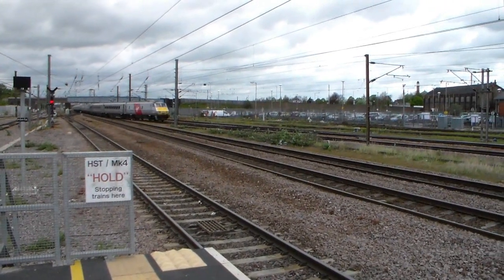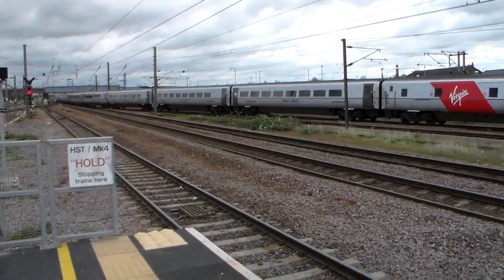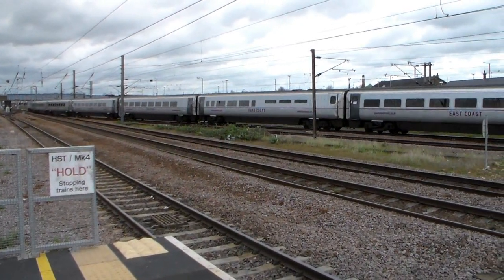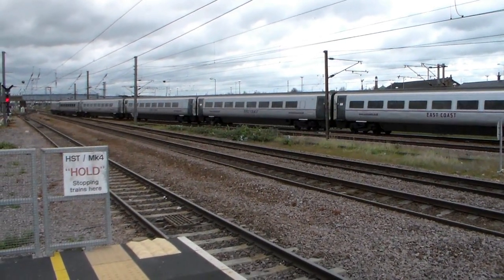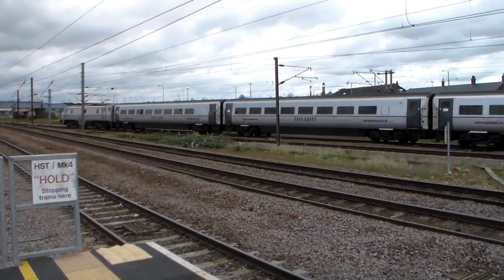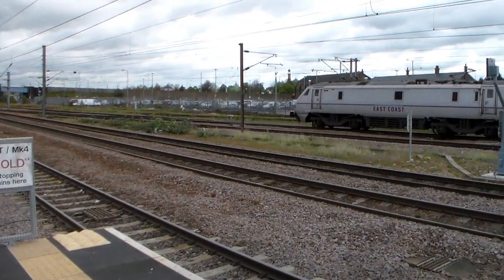That's the 12:50 to London King's Cross. 82202, 11402, 11403, 12249, 10302, 12302, 12448, 12450, 12402, 12423, and 91103. So that's come from Newcastle.